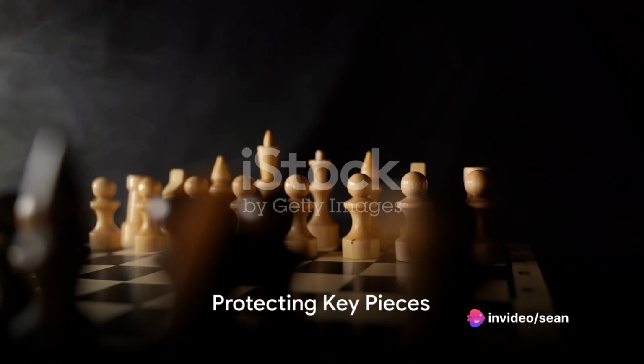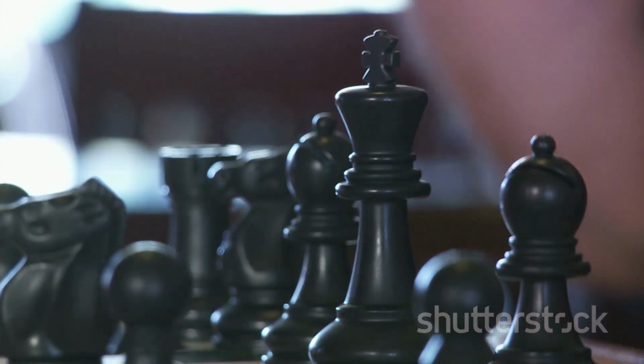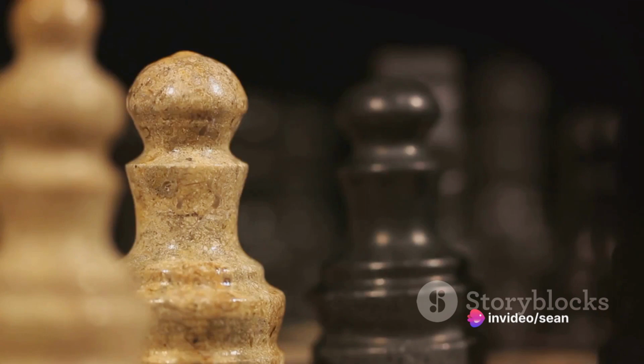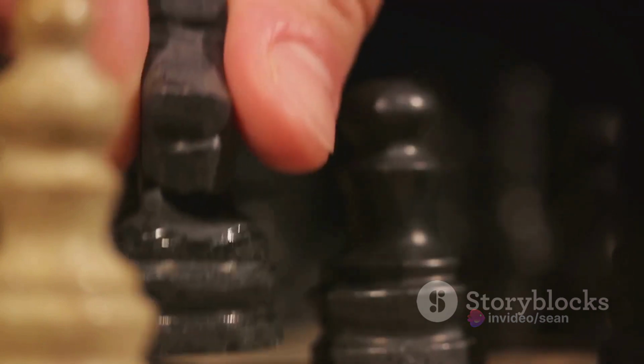Protecting your key pieces is vital in the game of chess. Let's dive into that. The pieces that are most likely to be targeted by your opponent are ones you should pay special attention to. These could be the ones shielding your king, the ones in the center of the board, or the ones within striking distance of your opponent's pieces.